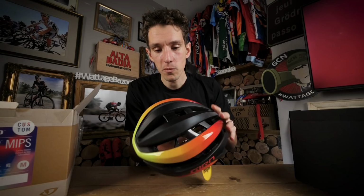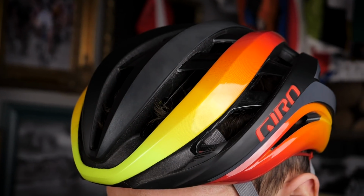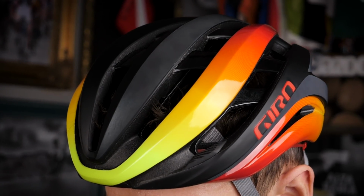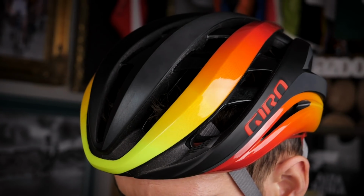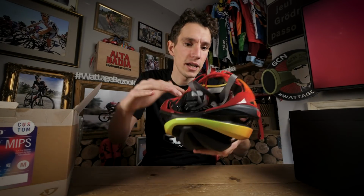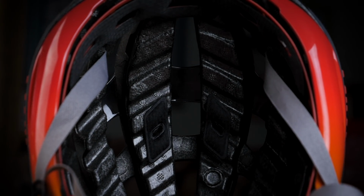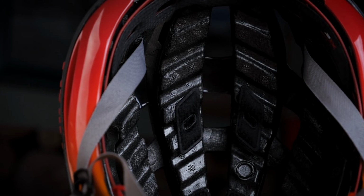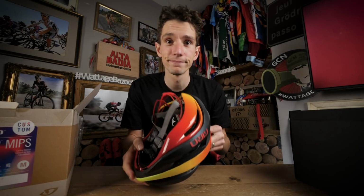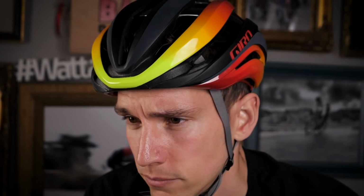Now, as well as being lightweight, it also looks really well ventilated, not just because they've managed to get rid of that internal MIPS liner, but frankly, because of those huge vents up front. They give almost unobstructed airflow over your head, and when you turn through to the inside, you'll see that that works in tandem with those little internal channels. The idea behind those is that they keep air flowing over more of your head. Perfect for you then, sweat boy. What? Now when you look, there's just not that much material to go on your head anymore.